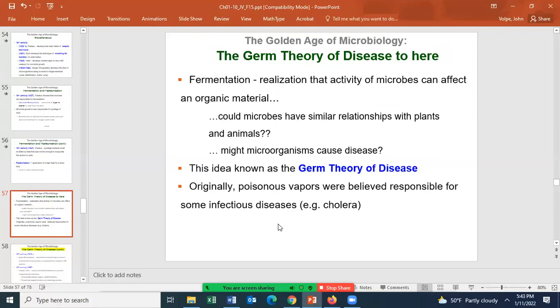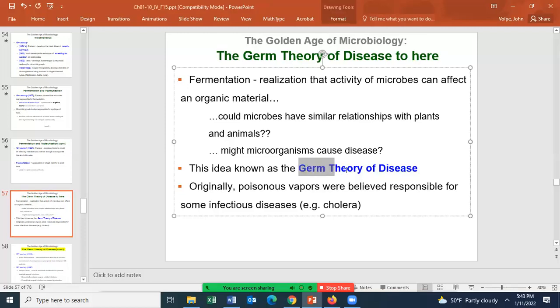Okay, so the development of the theory of fermentation, that microbes can change an organic material like grape juice and ferment it into wine, begs the question, could microbes have a similar relationship with plants and animals? And may microorganisms cause disease? This concept became known as the germ theory of disease, and it was put forward by a lot of different people that microorganisms might be causing disease.